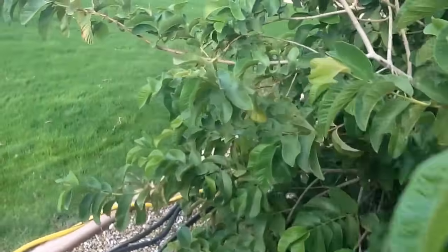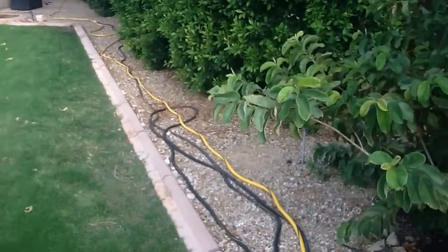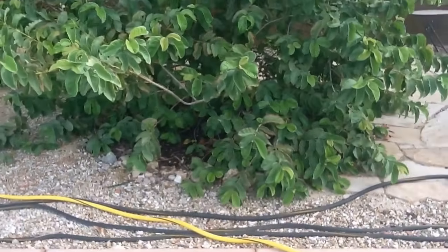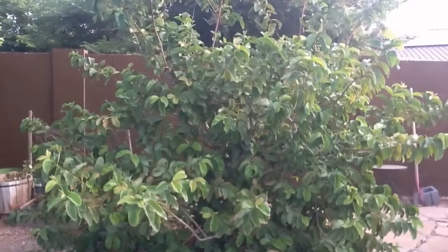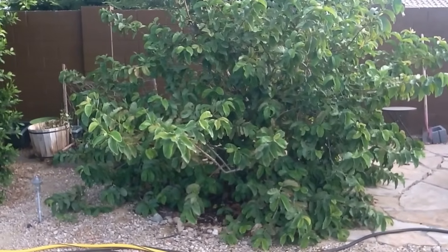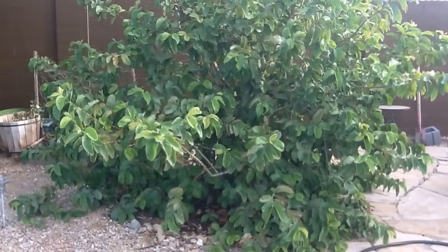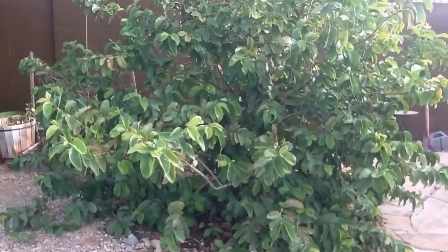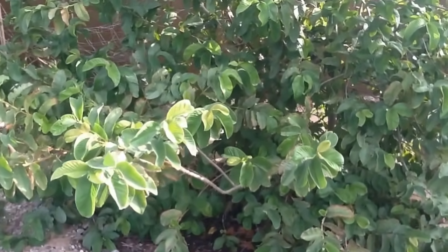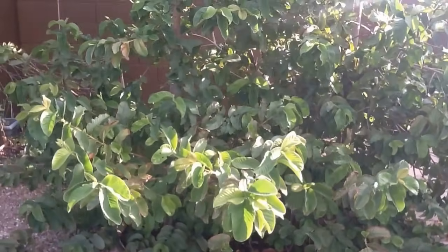This is my most mature tropical pink guava. Over here. I got this from Lowe's. You can see it's well past the height of the wall. And probably about 10 feet across. Produces a lot of guavas in the summer main crop time. And I've also gotten a second crop off of this tree. Hasn't started setting its flowers yet, but that probably will be coming fairly shortly here.